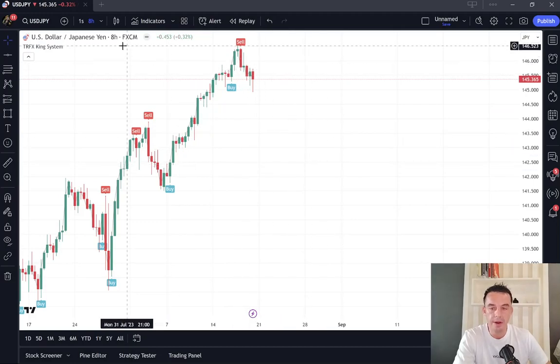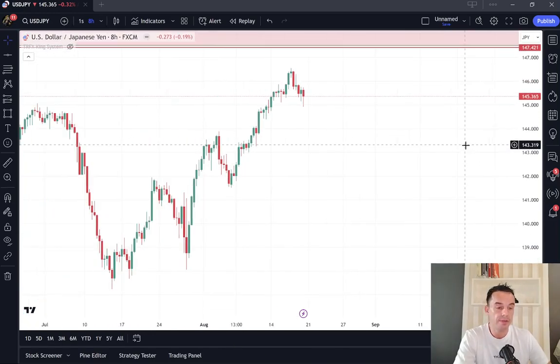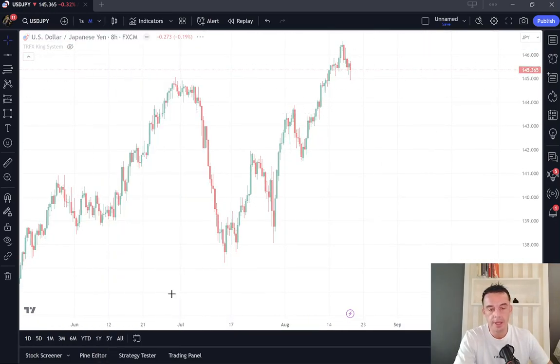This was looking bad all the way up till yesterday after the CPI data in Japan. We got a huge sell-off. Okay, so monthly charts.